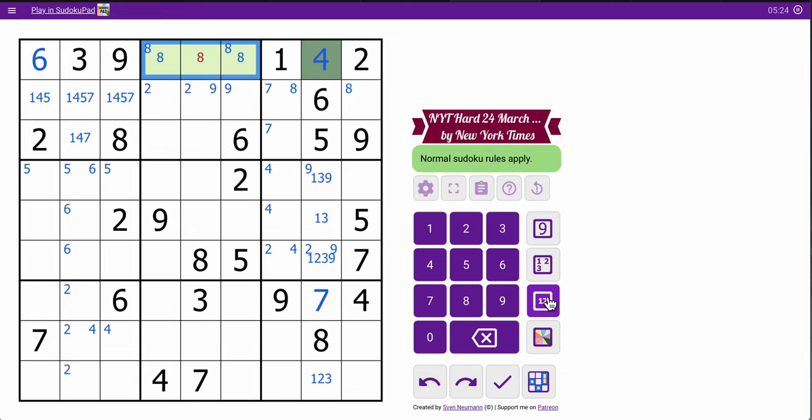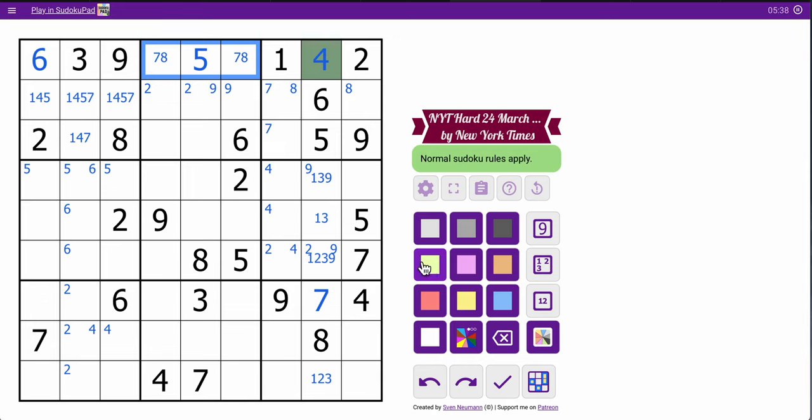Along with 5 and 7. Oh, and this sees 7 and 8, that's a 5. Get rid of the corner 8s and the pencil marked 5s, and then I don't even need to do that because that's a triple I should have seen.